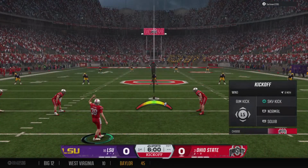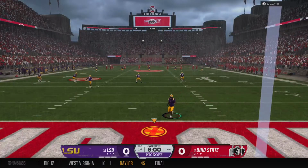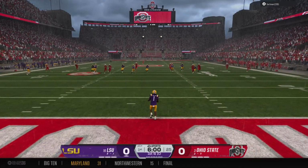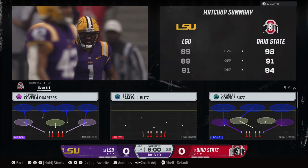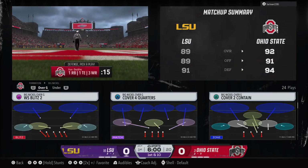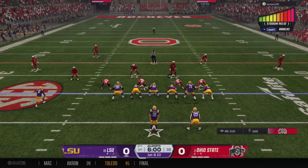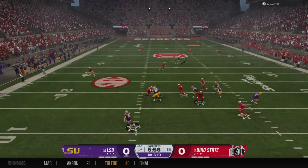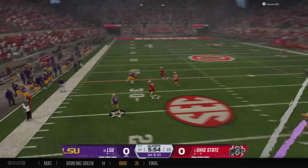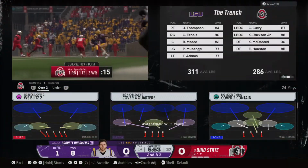The Buckeyes will kick this deep and begin the game. And he'll return the kickoff right there. We'll start with the 25. On first down, it's play action. He escapes the pocket, using his legs on the scramble, and he'll step out of bounds after a solid gain on that run.